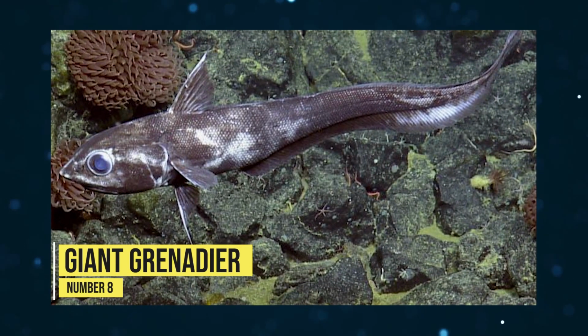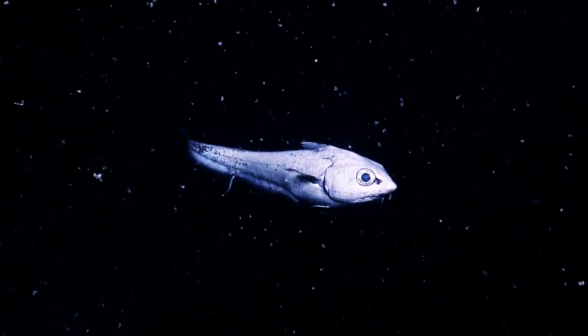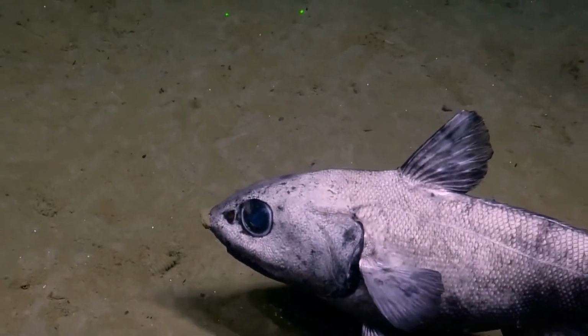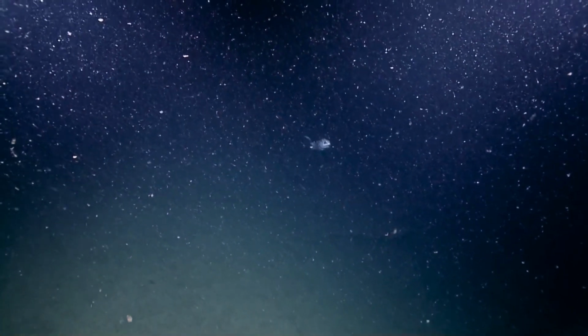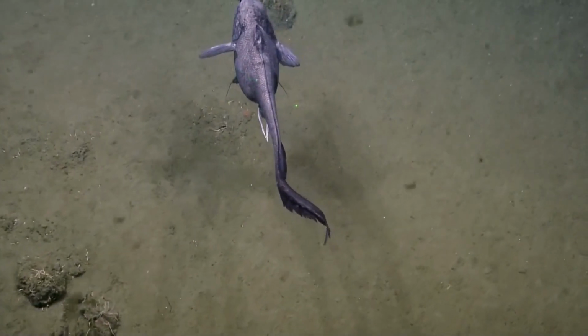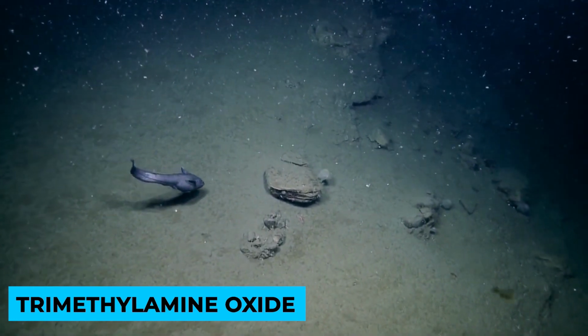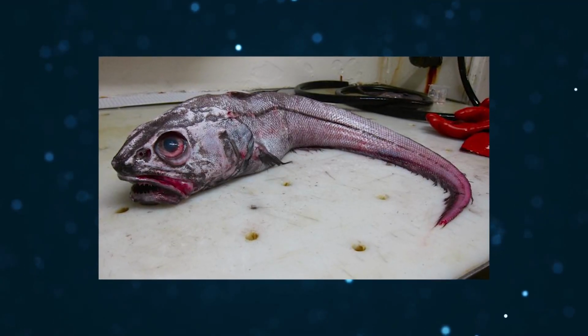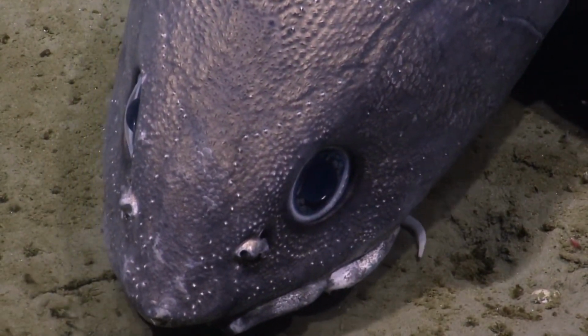Number 8. Giant Grenadier. Aside from their scary look, giant grenadiers are popular for one thing: they stink. This sea creature is one of the many bottom dwellers of the ocean, as they make up about 15% of the known deep-sea population. This fish stinks so badly because it contains high levels of trimethylamine oxide or TMAO. It's an amine that gives this fish its pungent smell. This amine is found in human urine, sweat, and bad breath. So, just imagine very high levels of these 3 smells combined, and you can imagine how they smell.